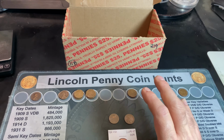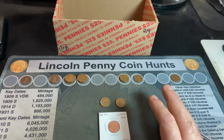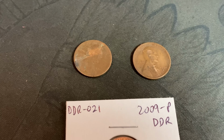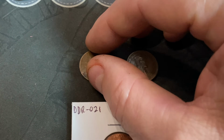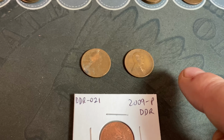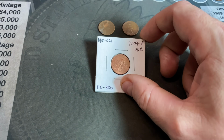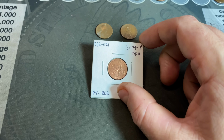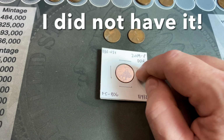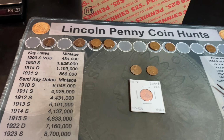And unfortunately, we didn't get 10 wheat cents in either box. We got 7 in the first box, 8 in the second box for a total of 15. Luckily, we had a couple of oldies, a 1917 in really rough shape and a 1934D. I was hoping that would be a sign of good things in that first box. It just didn't pan out that way. On top of that, we did add a 2009 Philadelphia DDR cent to our collection. I don't know if I had that one, but still one that's good to add because it's recognized by PCGS. You guys have already seen all the finds there.